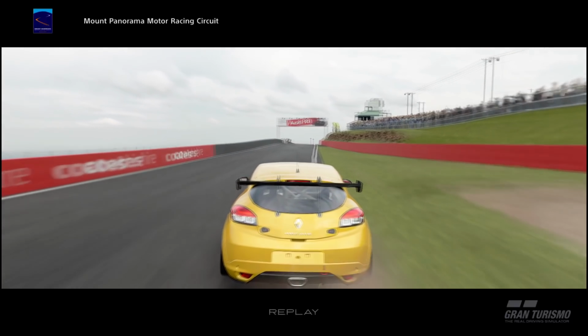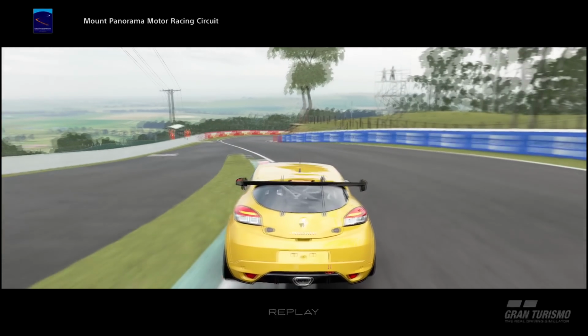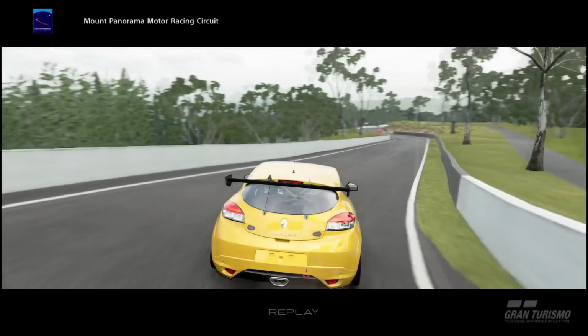So I think this is what's happened. He nearly lost it there, got very close to losing it. Going through this section, I think it's this bit now. I think he's cut this corner up here, there. I think it was there. We'll go back and slow that down.